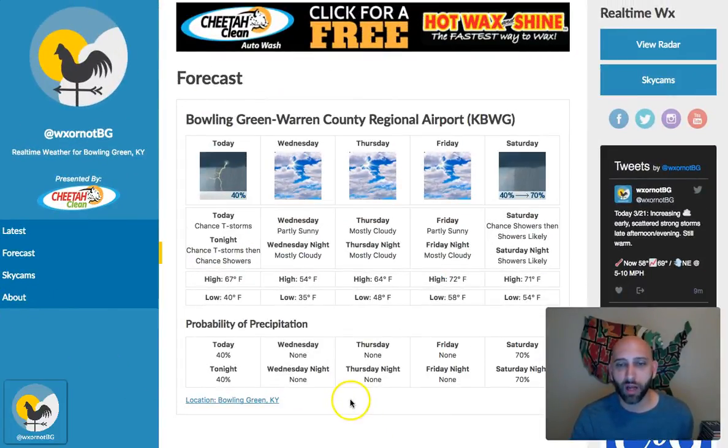Here's a look at the Cheetah Clean Auto Wash next 5 days. We're going to be dry for the most part today, but this afternoon into this evening, 40% chance of scattered strong storms. Highs will be topping out between the upper 60s and lower 70s. Cold front passes tonight, sending lows to near 40. Much colder throughout our Wednesday. Highs only reaching the mid-50s, but we'll rebound to the mid-60s on Thursday, back into the lower 70s on Friday. Then widespread showers and storms returning on Saturday with that pesky upper low working in here from our west.